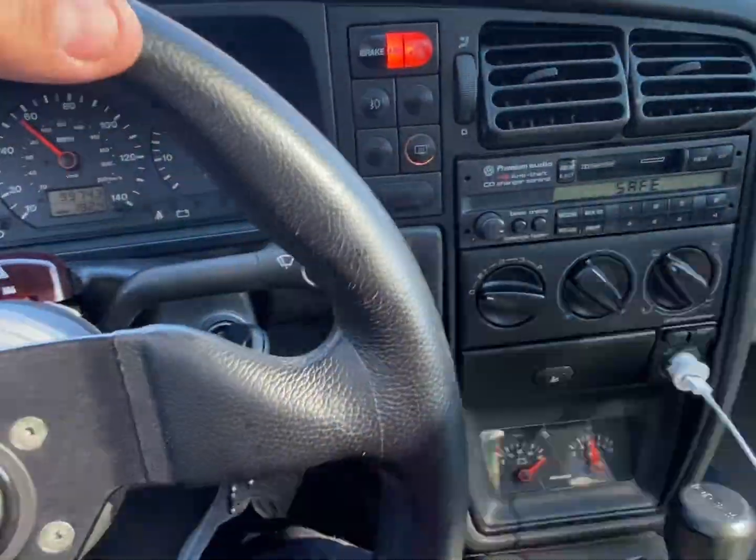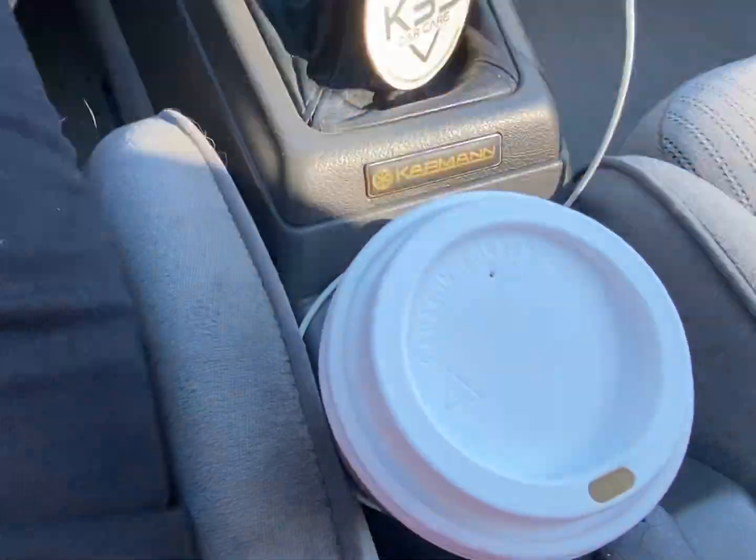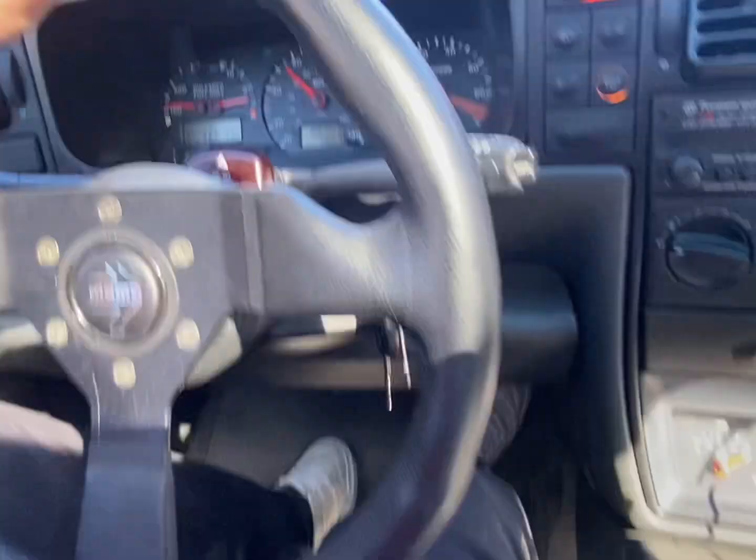So, what's it like daily driving this thing? Let's talk about it. Well, first of all, no cup holders. So you just go ahead and jam your coffee in between the seat and the e-brake. Seems like a good idea, right? I think so.